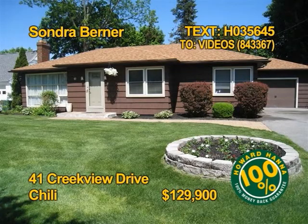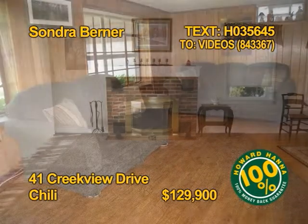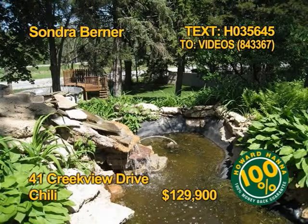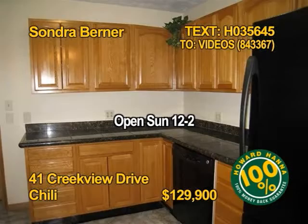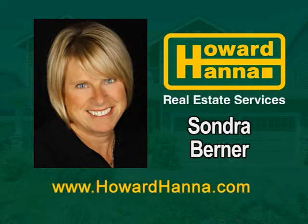First-time buyers, this affordable ranch is clean, clean, clean. Just move right in. 4 bedrooms, 1 bath, almost 1,200 square feet on a park-like third of an acre lot. All appliances stay too, even the washer-dryer. 41 Creek View Drive is open Sunday, 12 to 2 p.m. with Sandra Berner.